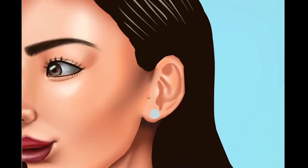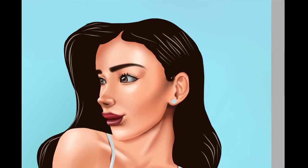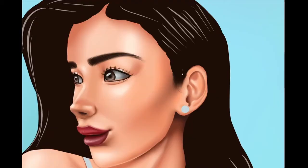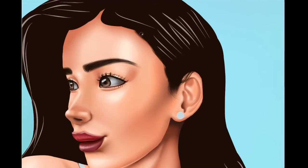The ear I struggled with a little bit because I was trying to remember how to paint ears, because I keep forgetting. I practice ears so much and I forget every time how to paint them. So I was like, okay, I think there's a curve here and here. But yeah, it came out all right. We're finishing up the skin and the face, and we're jumping into the hair now.